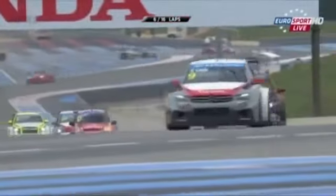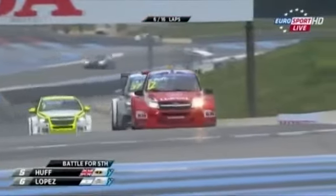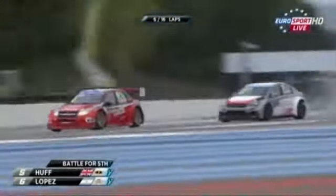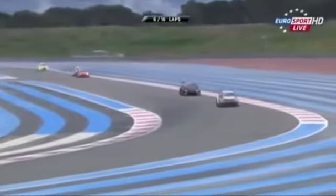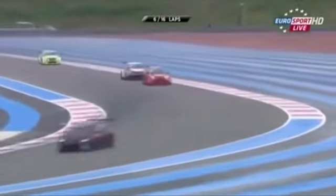And again, coming up the Mistral straight, Loeb in front of Michelet, and behind the red Lada of Rob Huff. Wipers on, now that he's found that they work. And Jose Maria Lopez right behind him. Lopez still stalking. Clearly Huff has got temperature in the tyres and he's got some grip.